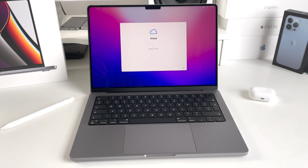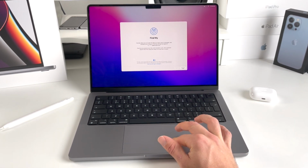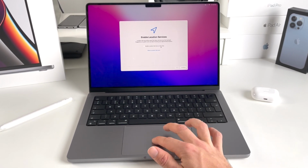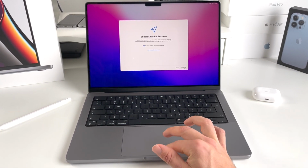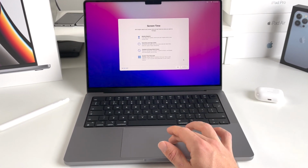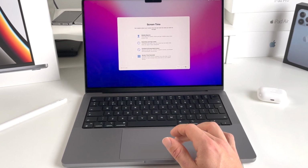Now, it is setting up your account. This will take a couple of minutes. Find My allows you to locate this Mac. Enable location services and hit continue. Share the Mac analytics with Apple if you want. At Screen Time, press continue and set up Siri if you'd like.